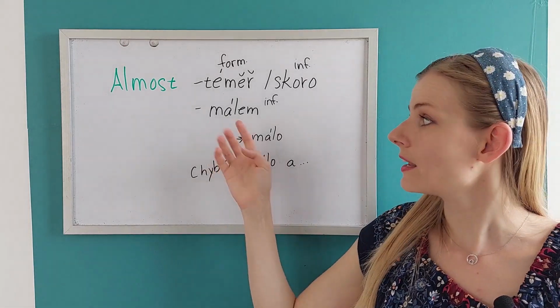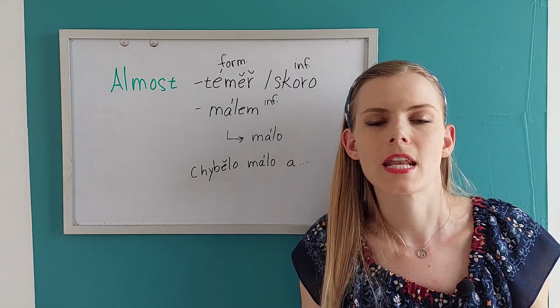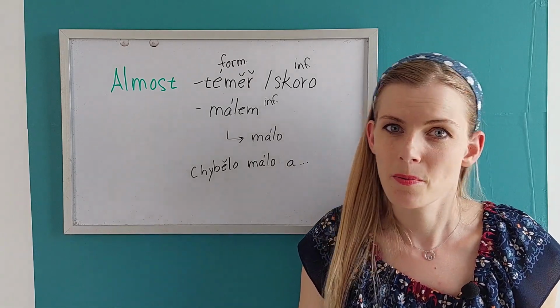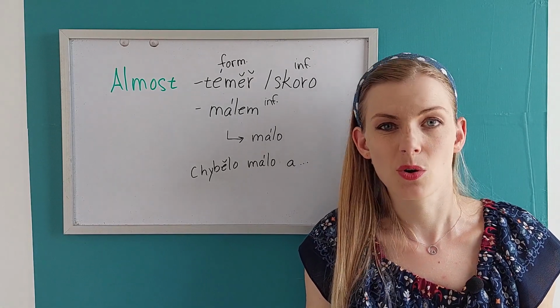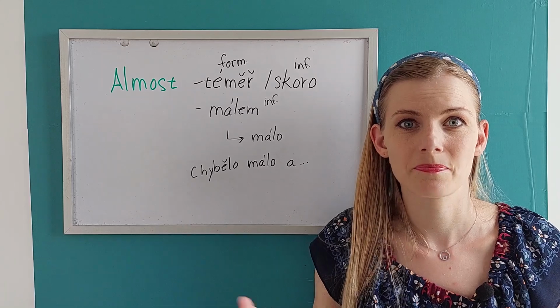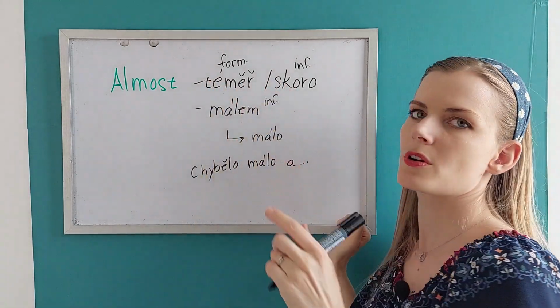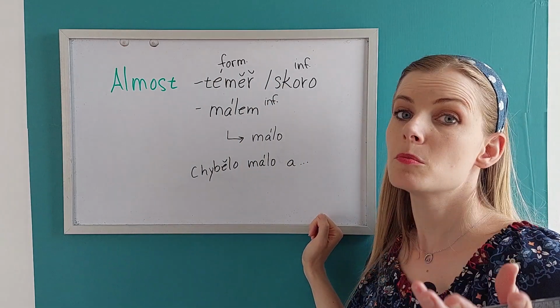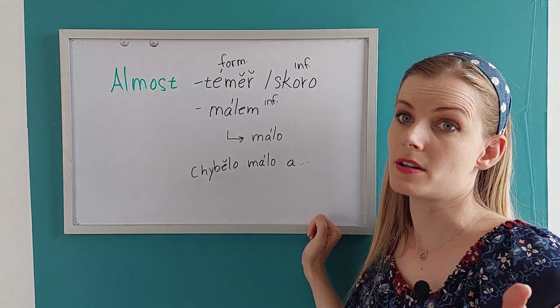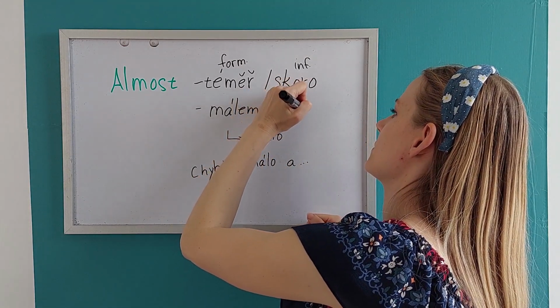We use málem when we talk about something that would result in an unpleasant situation. Something that we don't wish to happen. I don't want this to miss. Málem jsem to nestihla. Málem is typical to appear with a verb. Téměř and skoro can modify a number, a verb, or a noun as well. But málem is typical with a verb.